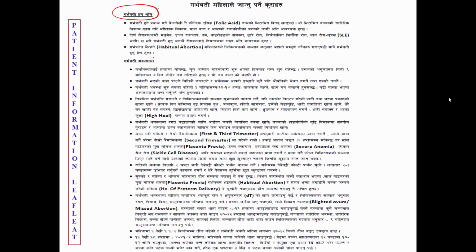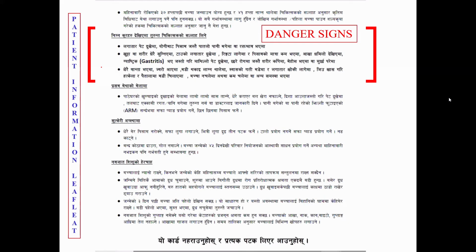Then in pregnancy, what are the do's and don'ts? These focus on what she needs to do, what she should avoid, and when to seek advice. You can go through these. Especially we focus on the danger signs.